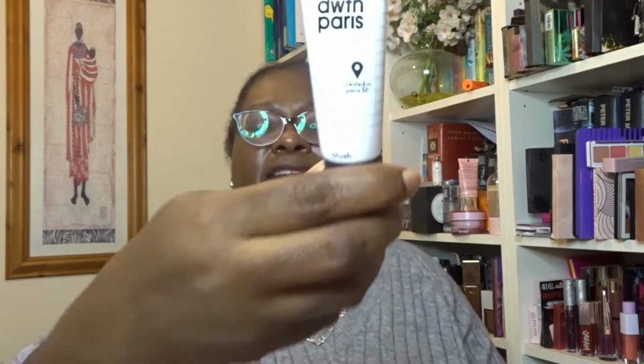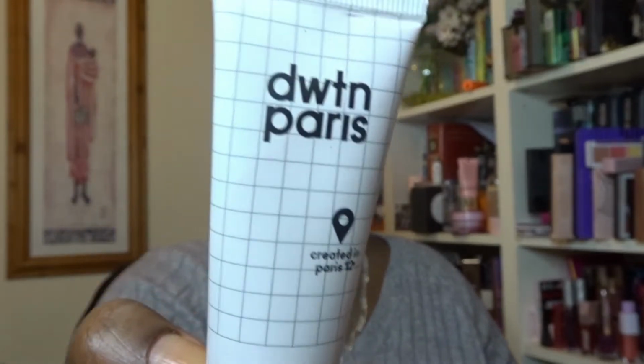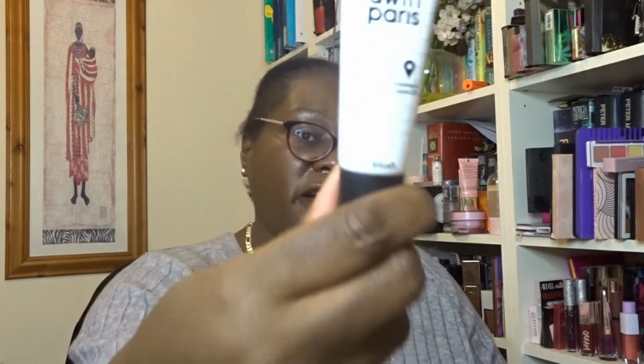The first thing is, oh yeah, this blush. This is the cream blush, so there's that. Oh, my sister and my niece have just arrived. So there's that. Downtown, actually I didn't mind this, this was alright. Didn't mind that at all.